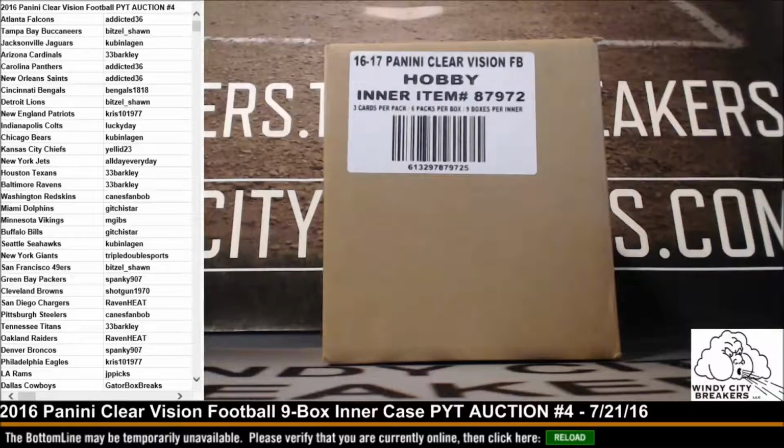Breakers.tv/312breakers. And today we have a 2016 Panini Clear Vision Football 9-box inner case PYT. Pick your team, auction number 4. This is the second inner case that came from the master case. We did the first one for auction number 3. All right, it is July 21st, 2016. Here's the team list as follows for the break.